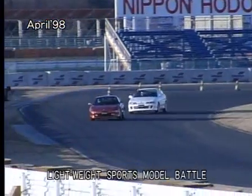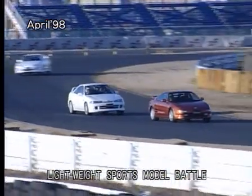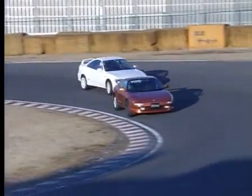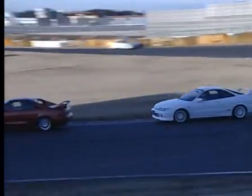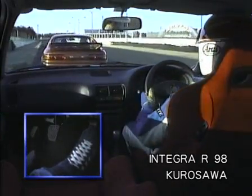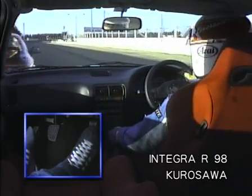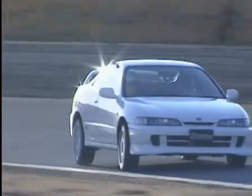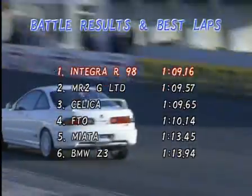At the circuit, where the modification should really count, it became a head-to-head battle with a 200-horse MR2 G Limited. Of course, a win with lap times in a 1 and 9-second range.